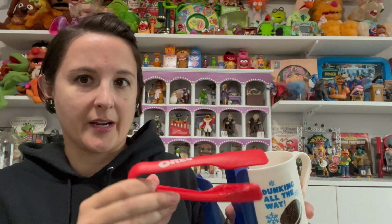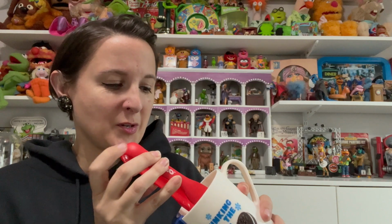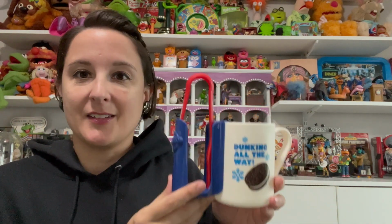It says Oreo on it. And this is just so you don't have to get your hands dirty while you're dunking. The tongs seem like overkill to me, but what a fun little stocking stuffer for a person who loves to dunk their Oreos. I thought it was a very cute little set. I like Oreos, I just don't love them, and I certainly don't need tongs to help me dip them.